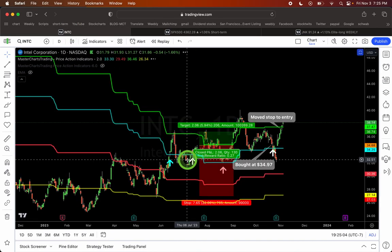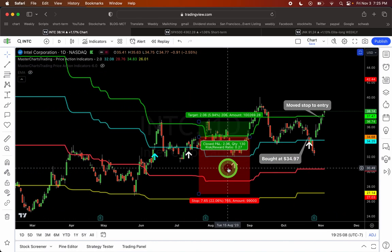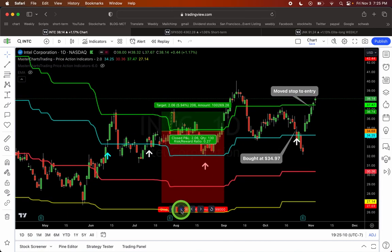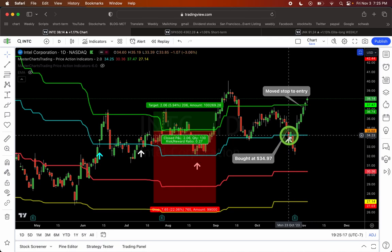And I wanted to highlight a trade. We are open. I am personally open in this. I just bought it myself. So this is Intel Corporation. I bought it right before the earnings, right there on Monday, 23rd of October.